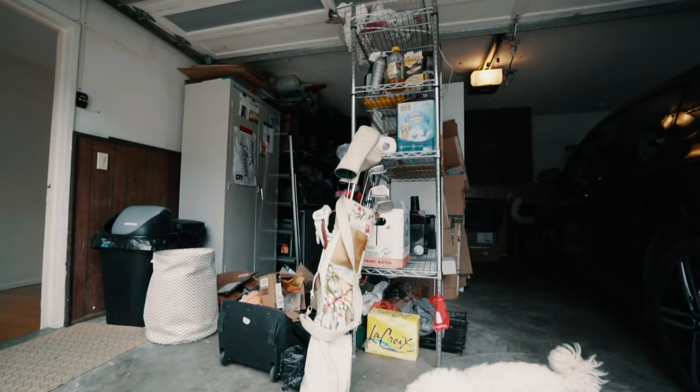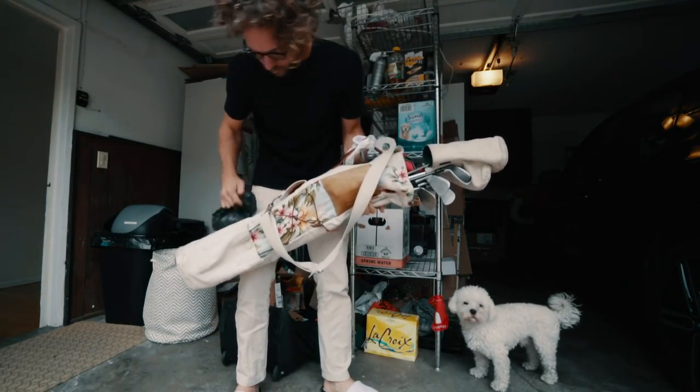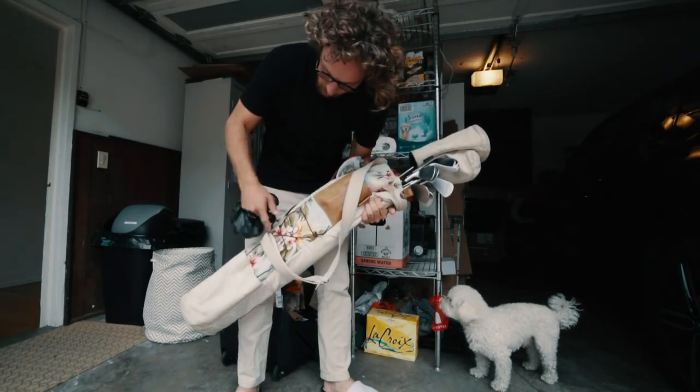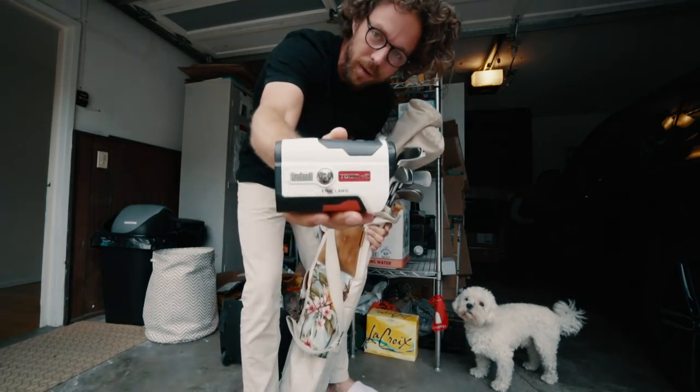Yeah, cool. All right, so Seamus bag. They're gonna start selling it pretty soon. Aloha print. Had ball marks. One rangefinder with my name on it.